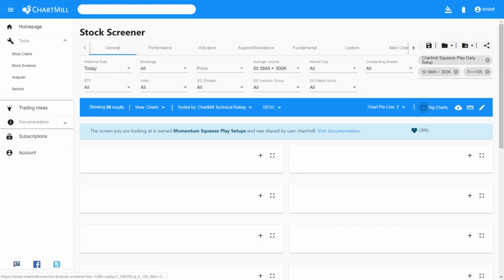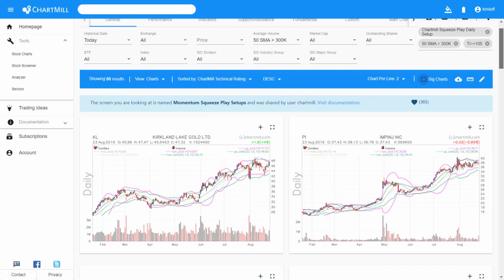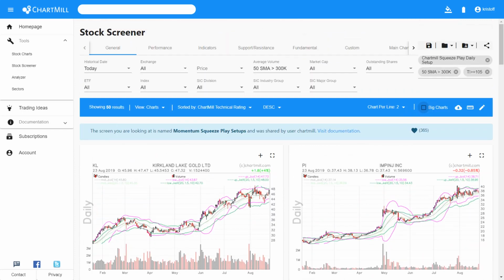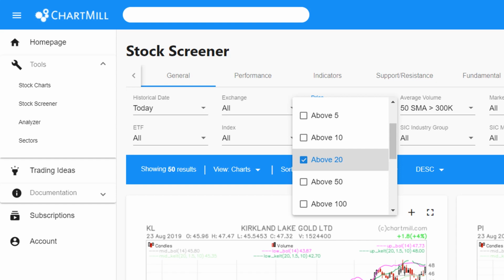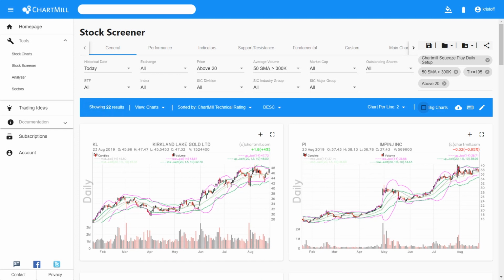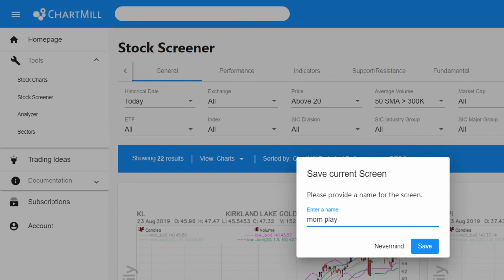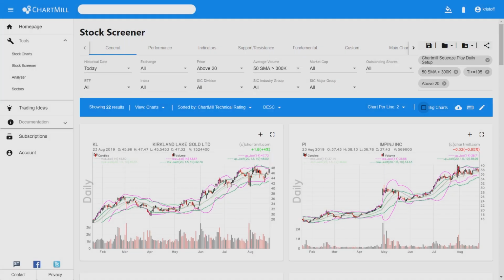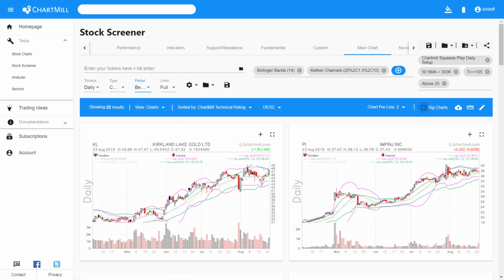In this case, we have about 50 results. You can either use these results directly for your own trading or tweak the filters to suit your own needs and save them again as your own screening filter. For this screen, for example, we exclude all shares with a price lower than $20. As you can see, this additional price filter narrows down the total amount of shares to 22. I save this custom screen in my personal account with my own name, for example, Momentum Play. If you want, you can adjust chart settings to get a better general overview of the results. From here, you can then save the best candidates in your personal lists again to continue working with later.